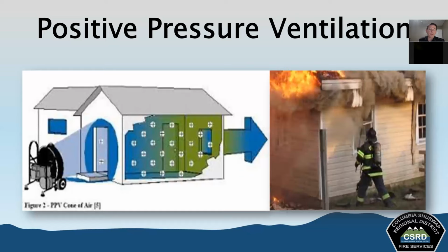I had that on a slide a couple slides ago. We're going to want to start the fan. This is before we open the door. We want to start the fan. We're going to check to make sure that the cone of air that we're producing covers the entire opening. You can see on the picture on the left here, that cone of air covers that entire opening.